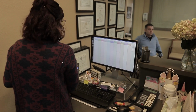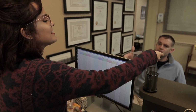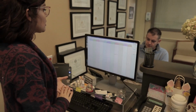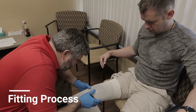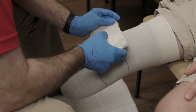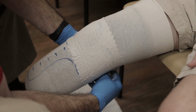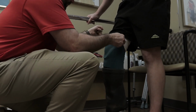The patient is referred to a physician who specializes in amputee rehabilitation. The physician becomes a vital member to achieve optimal outcomes through integrated care. Once the physician visit has occurred, the patient then returns to the Baker O&P clinic for casting, measurement, and fitting of the prosthesis. This may take several visits over the course of weeks or even months, depending on the complexity of the case.